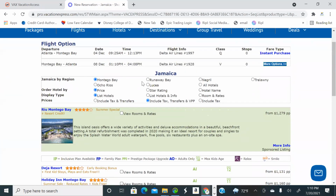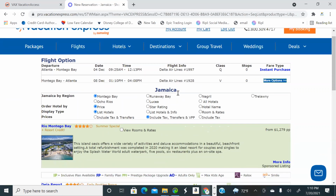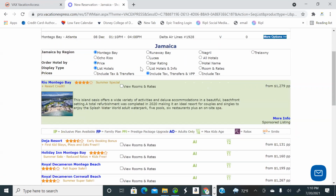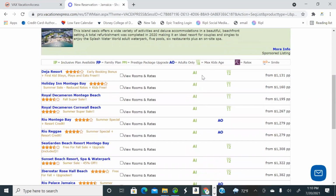Okay. So you see, and you saw how many flight options I had. So if I did not hit that nonstop option, I would have gotten like 30 different flight options, okay, with different stops in between. So this is 0 stops. It's perfect. I always like to include prices with transfers, taxes, and fees. Okay, and again, I'm in Montego Bay. That's the section of Jamaica I would like to be in.